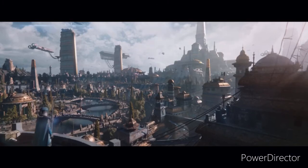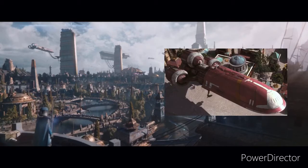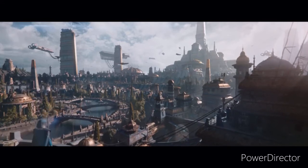You can even tell that the ships, like the ship in the background, I'll put a circle around it, that is the same ship that Anakin and Padme boarded to get to Naboo in Attack of the Clones when they were kind of going incognito. And in the foreground to the left, you can see one of the guards that you'll see later in the game, and I'll point that out for you. So I'm assuming that this is the same planet that you're going to see later.